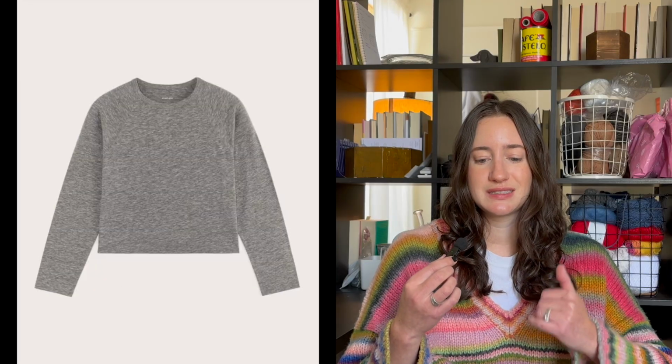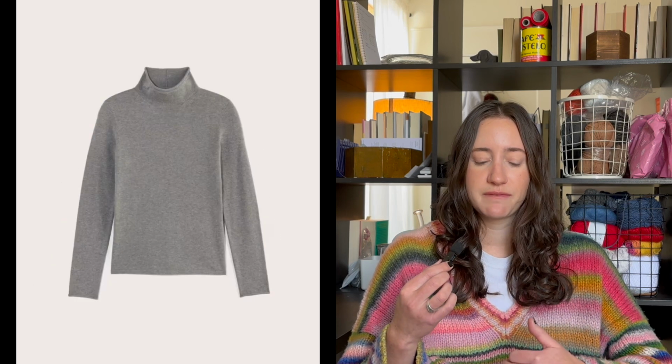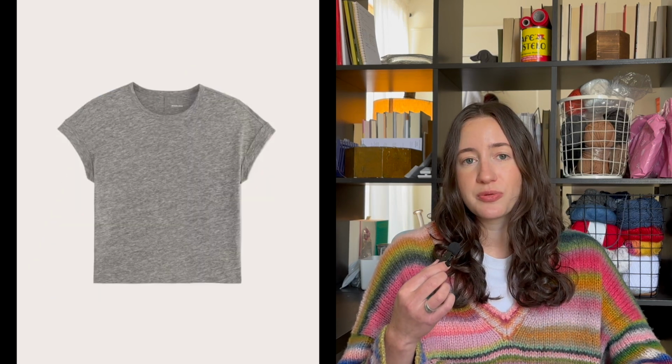Scrolling through Everlane's website, you can browse through a modest yet comfortable amount of style options for both men and women across categories like tops, bottoms, dresses, outerwear, accessories, and shoes. Their designs have a distinct look. They're classic yet feel trendy, and overall pretty minimal in design. Everlane releases roughly 6 new styles a month, so that's around 72 new styles a year.